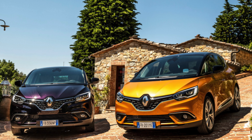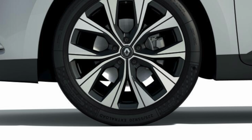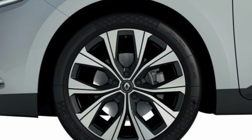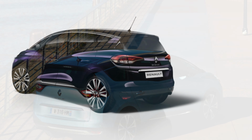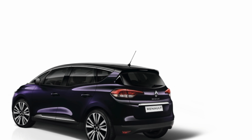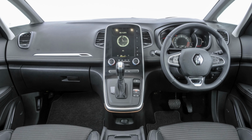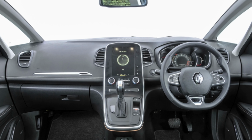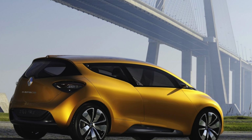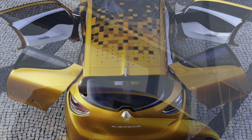1.3 TCe, H5Ht, 115, 140 and 160 horsepower. Later, another turbo engine was added under the hood of the Grand Scenic 4, which is more powerful, faster and also has hydraulic compensators in the timing drive. This is the same 1.3 TCe that appeared on the Renault Arkana, Captur and the new Duster. So far this motor has only attracted approval, not concern. Manual transmissions on Renault Grand Scenic are reliable and durable. Sometimes there are problems with the clutch master cylinder, it simply leaks fluid, after which the clutch cannot be released.